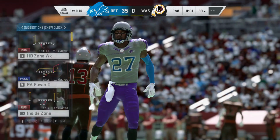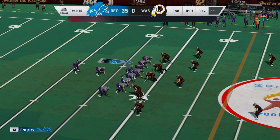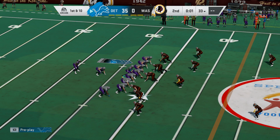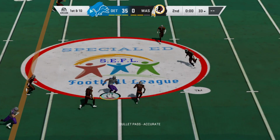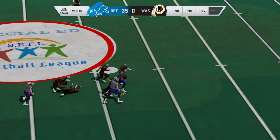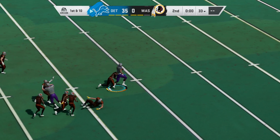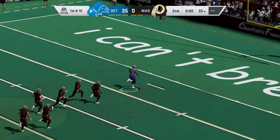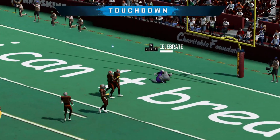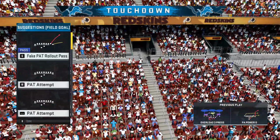Here's the Detroit offense now as they head back out onto the field. Final play of the first half, barring a penalty, as they come up on 1st and 10. Now Stafford. This is caught by his tight end, Logan Thomas. Still on his feet. Whoa! Look at this, middle of the field, a breakaway. And he's in for the touchdown on the final play of the first half.